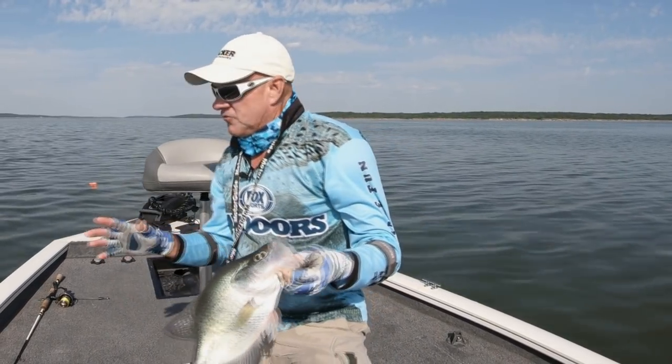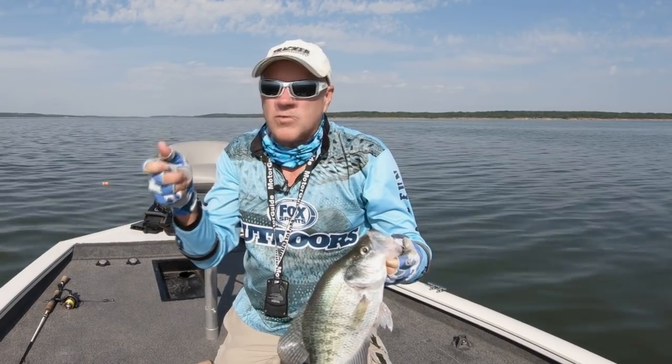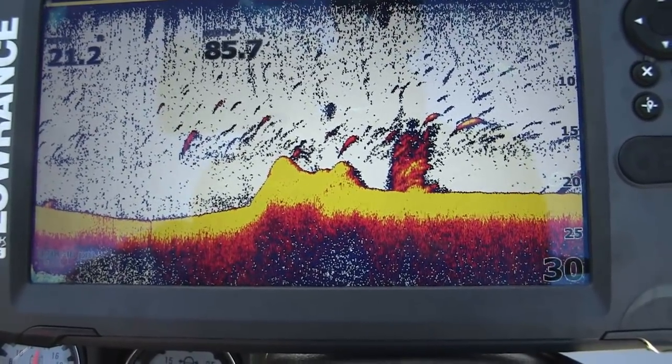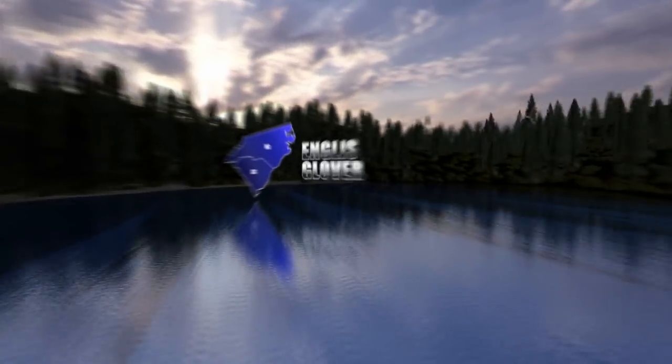Hang with us. Gonna drag around here, keep that jig right on the bottom and in contact with whatever brush I can find. And I'll show you what a couple of the shots of this brush look like, just so you know, on my LOWRANCE Hook 2 unit here. But just subtle brush, not giant brush piles, just little pieces of brush, and it's plenty to hold great big crappie. Hang with us, we'll see what else we can catch.